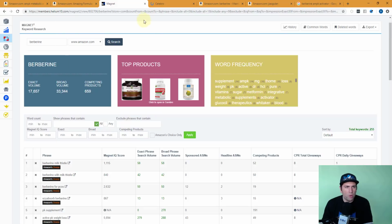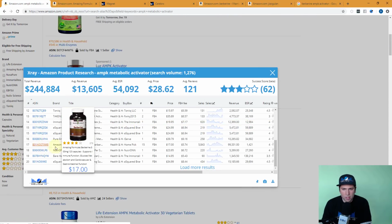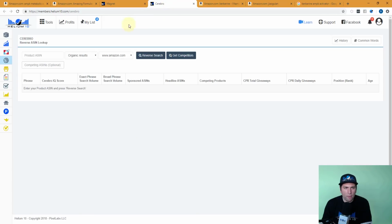Let me go ahead and open up Cerebro, and I'm just going to pick a baseline product right here. Let me just pick any random product right here. I'll just pick this one as my baseline since I don't have a product yet. I'm going to put that right here in Cerebro. It's a reverse ASIN lookup. What a reverse ASIN lookup tool does is it's going to show you all of the keyword phrases that a certain product is ranking for. That's just the base form of reverse ASIN, and that's how almost every reverse ASIN tool that's ever been made works.